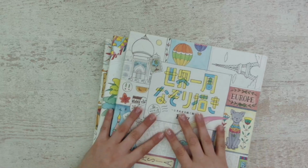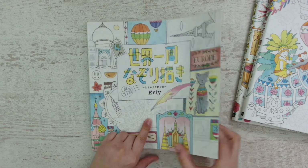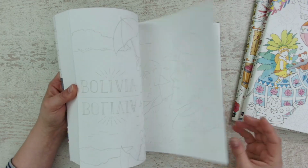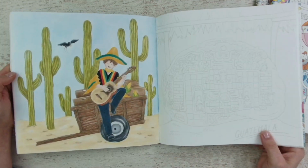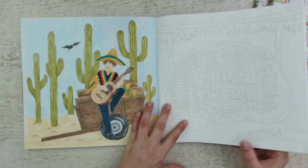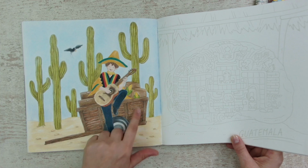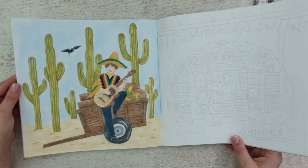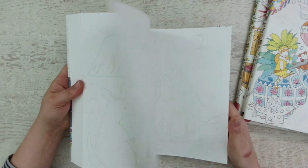Then I have more eerie books. This is the Trace series. I think this is the Around the World one. You barely can see it on the camera, I think. Those lines are grey, very faded, and you are able to cover up the lines if you want. I tried to color it for this one. It was fun to color. I'm really happy with the look of the woodwork of this card. I like the cacti on the background. Yeah, it was fun. And I think it's the only one that I've colored in this book.